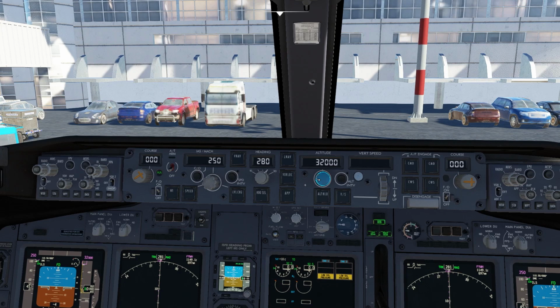Right, that's set. What else have we got here? Of course, we're going to leave for now. We'll fiddle with that when we approach our destination. We'll turn auto throttle on for the time being. Okay, we're just about ready to go.